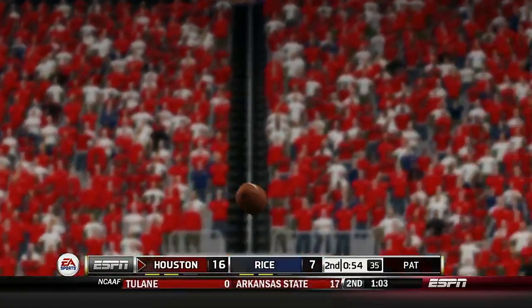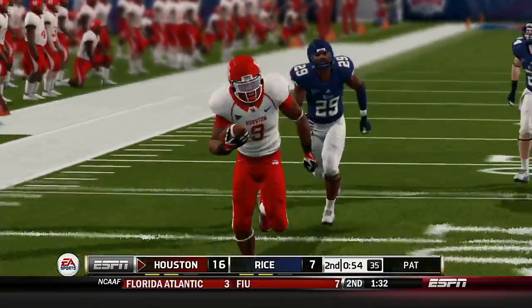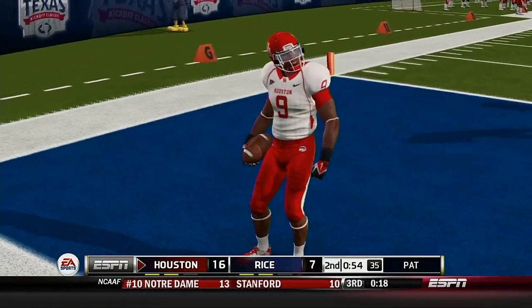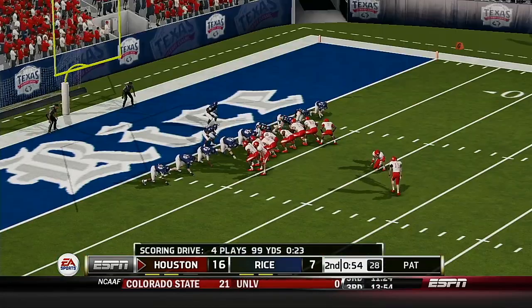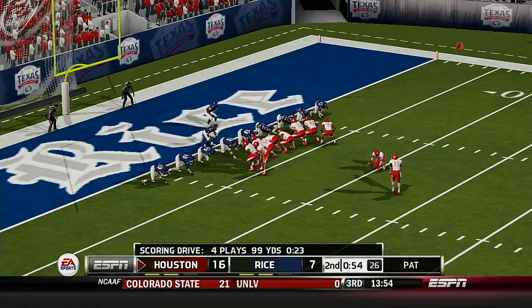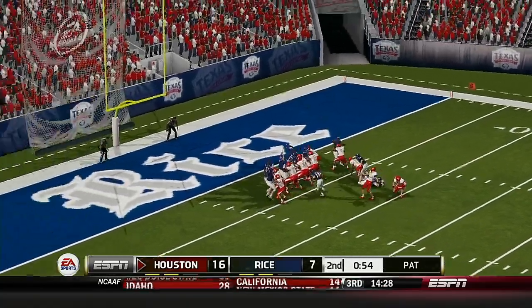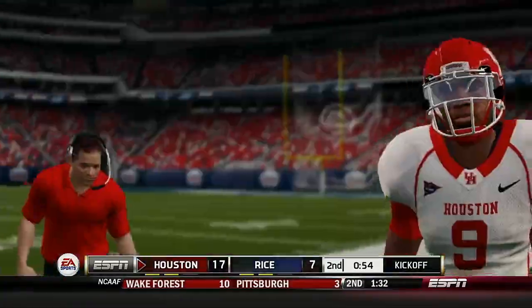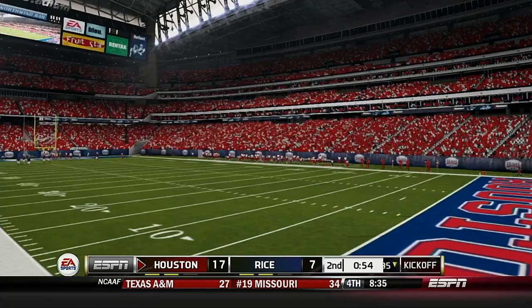You know, if you were to ask this defense, who wants to cover this guy, I bet you nobody's going to raise their hand because this receiver is embarrassing them. Keep in mind, we're still in the 2nd quarter, and this kid is putting up these numbers. He splits the uprights with the extra point. A 4-play, 99-yard drive, and they come away with a touchdown.